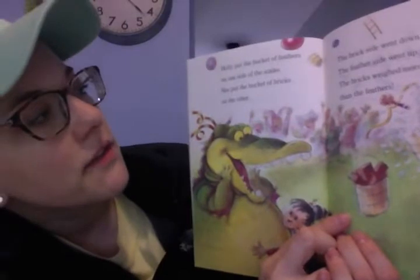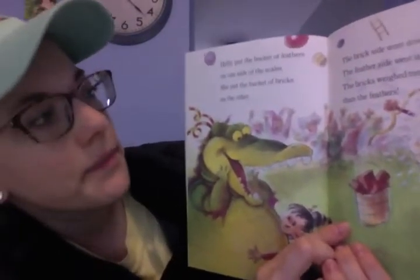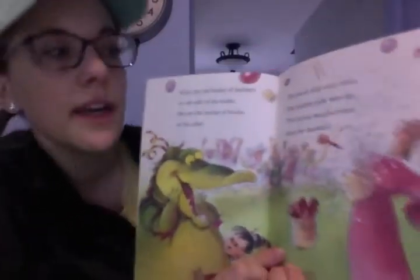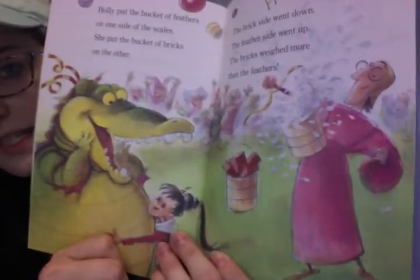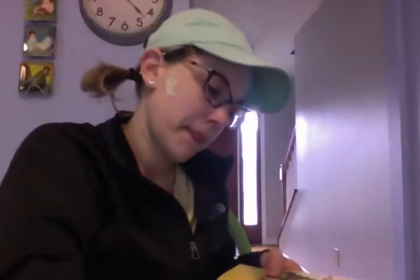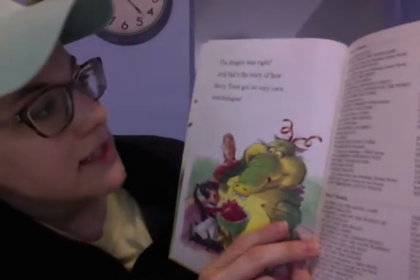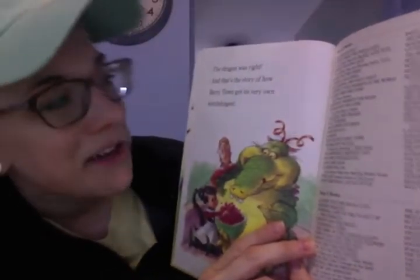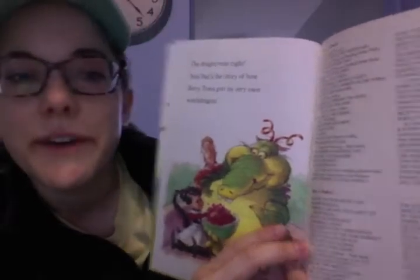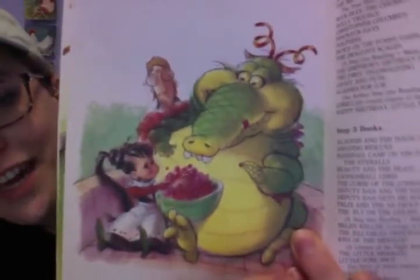Holly put the bucket of feathers on one side of the scales. She put the bucket of bricks on the other. The brick side went down, and the feather side went up. The bricks weighed more than the feathers. Oh, look at that face. He's so happy. The dragon was right. And that's the story of how Berrytown got its very own watch dragon. Oh, what a happy ending.